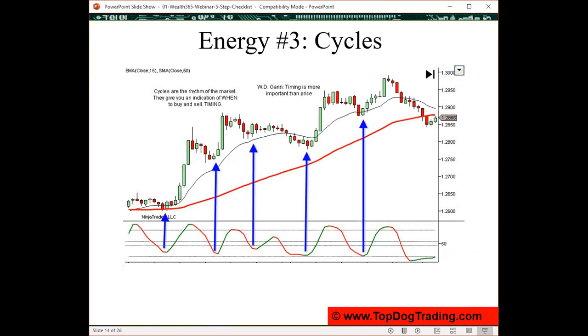But the cycle indicator gives you the price precise time to get in on these cycle lows. Problem is that, again, you can't trade this by itself. No indicator is a moneymaker. So does it measure the timing? Yeah, it measures it actually with incredible accuracy. But that's all it measures.